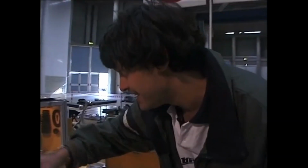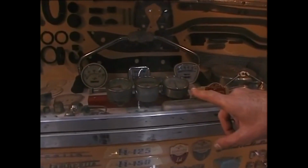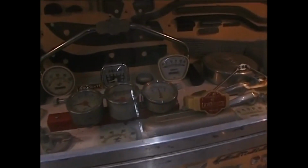Here, now look inside here. We have got speedometers, that is an ammeter, an Innocenti ammeter. That is just absolutely outrageous.